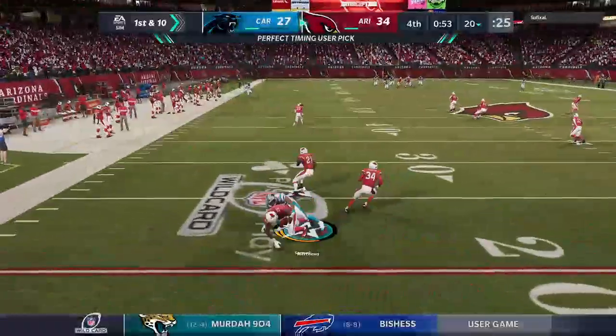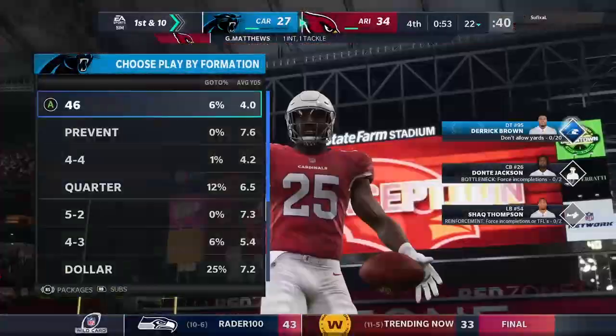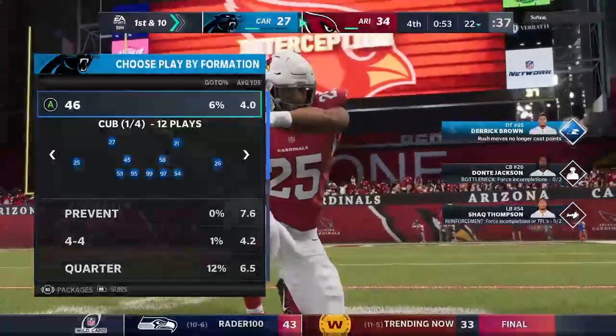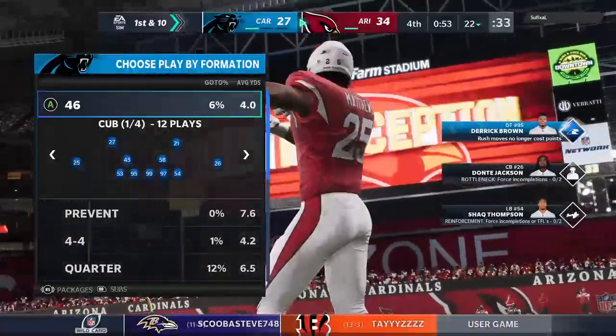And, a crusher there as it's intercepted. Picked off at the 22. And they are going to take over right there at the 22-yard line. 1st and 10 at their own 22-yard line.